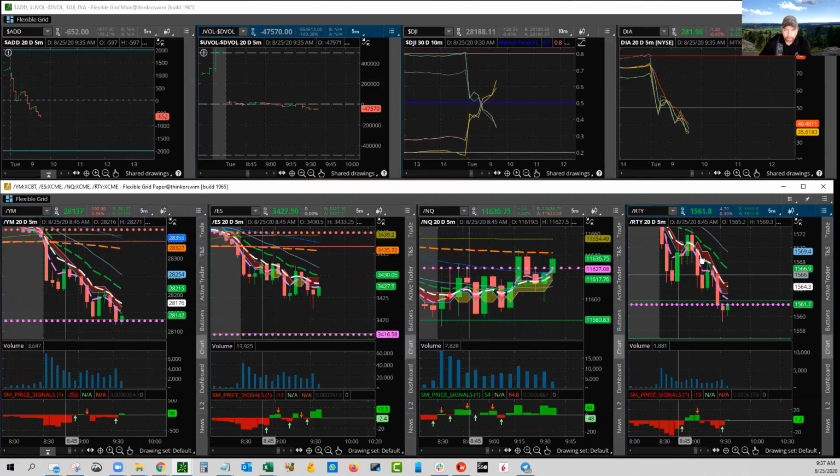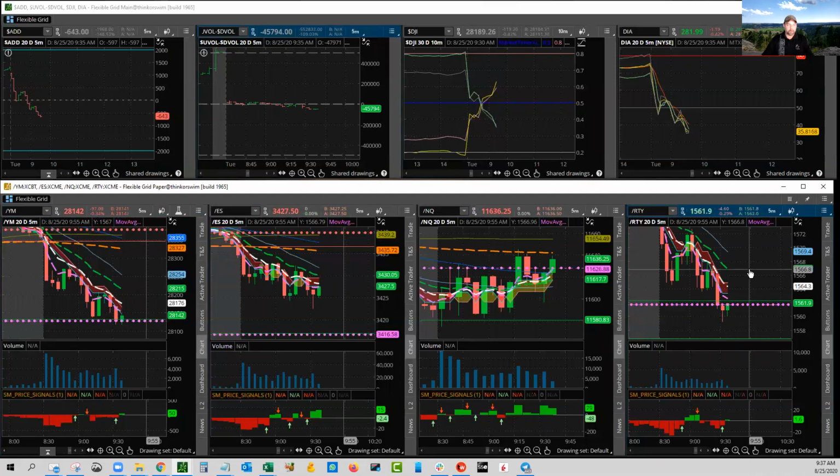RTY, Russell, is typically what we see as the leader, and is the leader to the downside right now. Actually, almost identical with the YM. They're both negative 0.30 right now. 33 in the YM, so a little bit below.